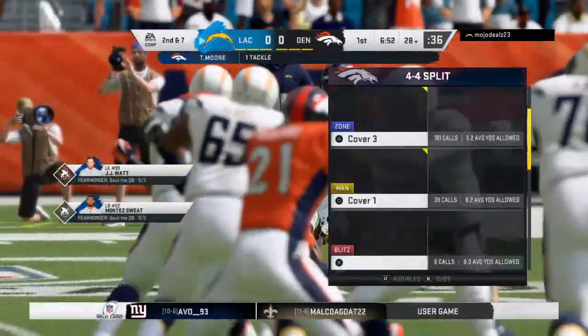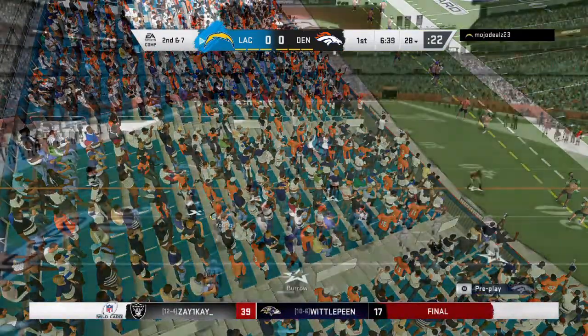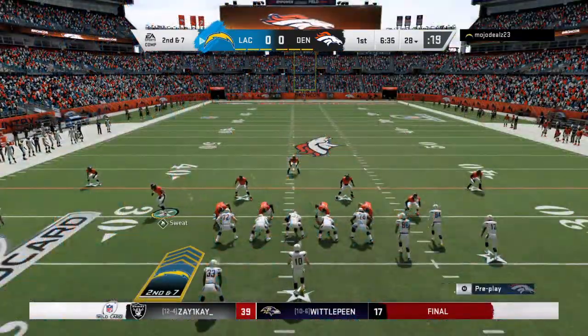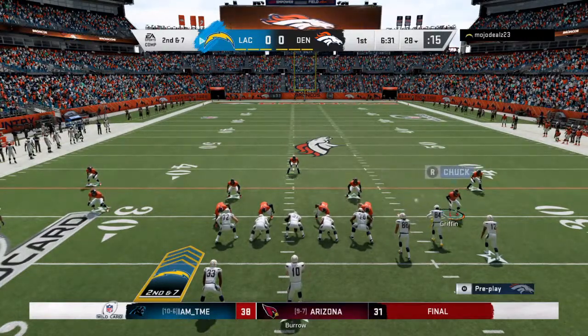Well, I think that's what they're going to need to do here in the first half. You've got to take some pressure off of this young quarterback, and no better way to do it than to establish the running game early. Here's 2nd and 7 now from the 28.